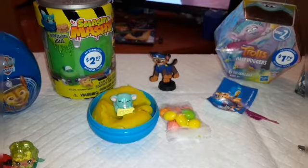So, next up, let's go with this one. I've seen these on different people's channels, and it's a wristband. So it's a trophy one, has hair on it. I think there's six to collect. So let's see who we got today.